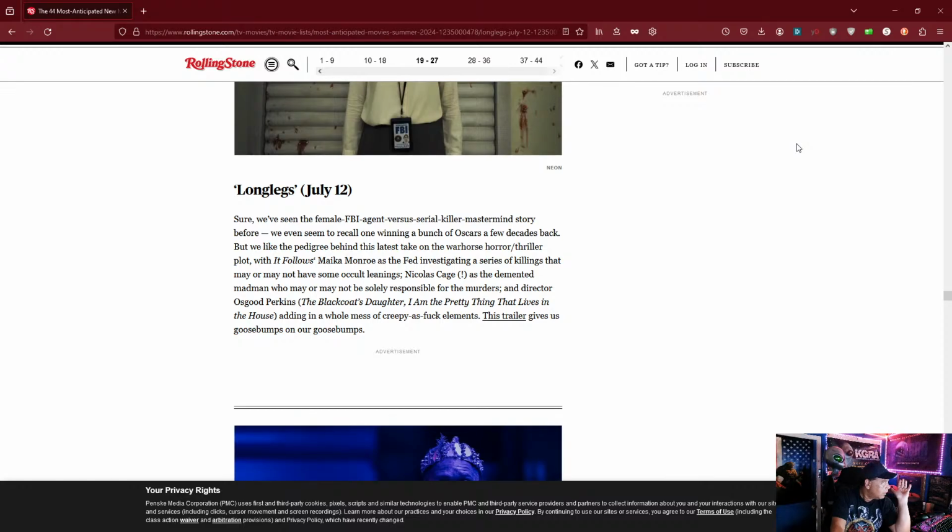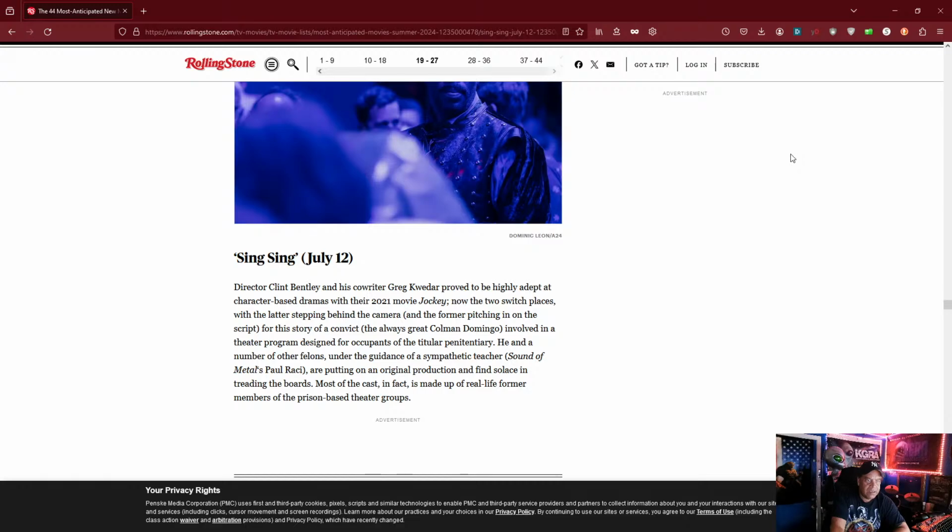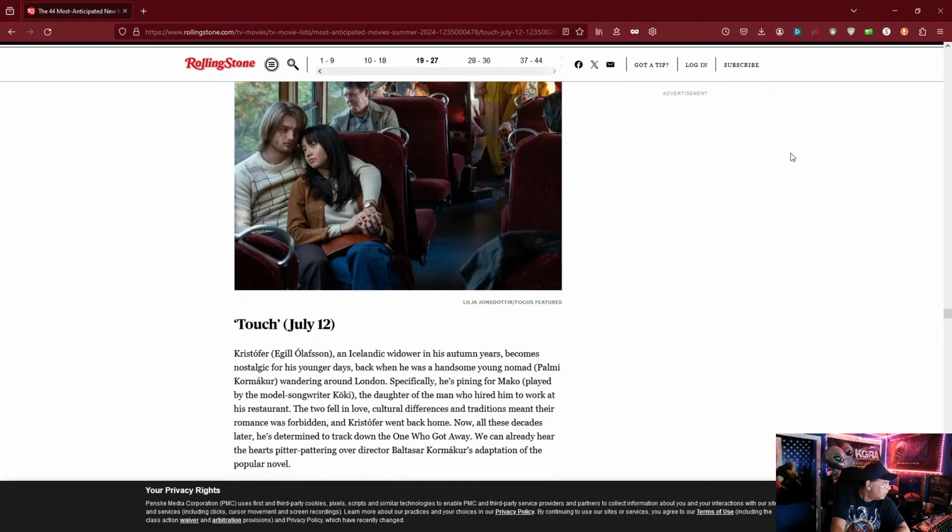Look. This one reminds me of Silence of the Lambs. She's a Fed investigating a series of killings that may or may not have some occult leanings. All right, so they put in a little occult edge to it, but it's so been done and redundant. There's no originality anymore. This must be about the prison. Sing Sing. Yep. Touch. Really? What the hell is that?